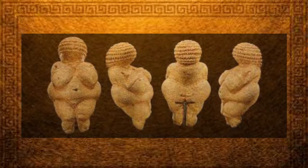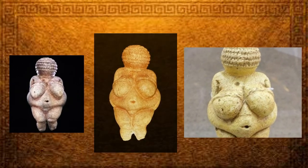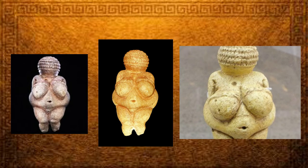No one can say exactly what the around 200 Venus figurines represent. Were they a mother goddess? Were they fertility idols? Were they simply figures of beauty and security? It is unlikely that we will ever know for sure.